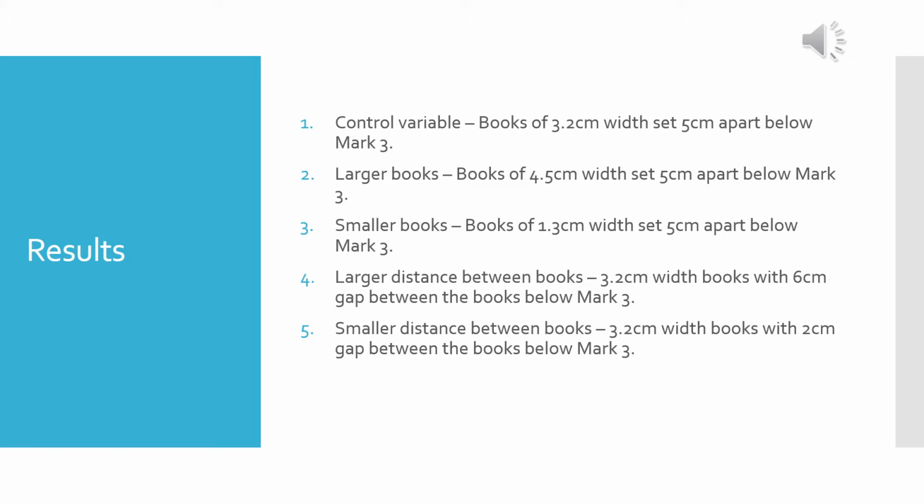Variable 2 was the same test with only the width of the book set under the tower changing from 3.2 centimetres to 4.5 centimetres. Variable 3 was similar except the books set under the tower were smaller with a 1.3 centimetre width. Variables 4 and 5 were based around the distance between the books. Where the control variable had a 5 centimetre gap between the two books, variable 4 had a 6 centimetre gap, and variable 5 had only a 2 centimetre gap between the books that were below Mark III.